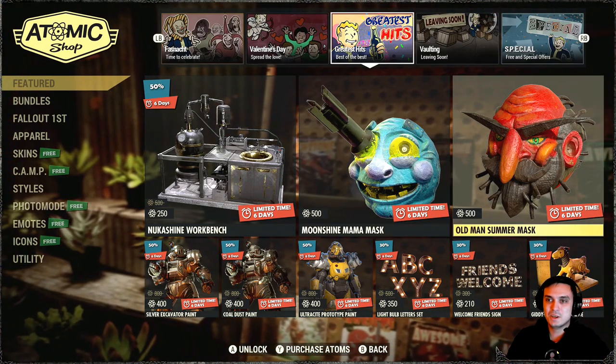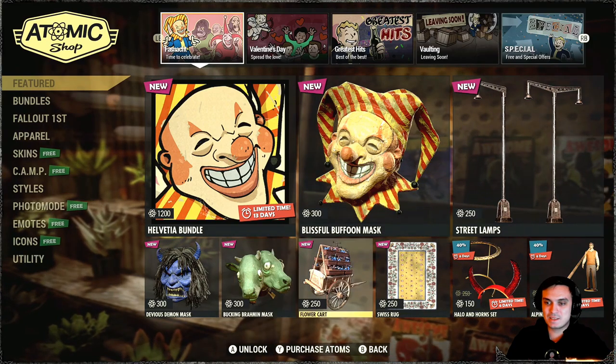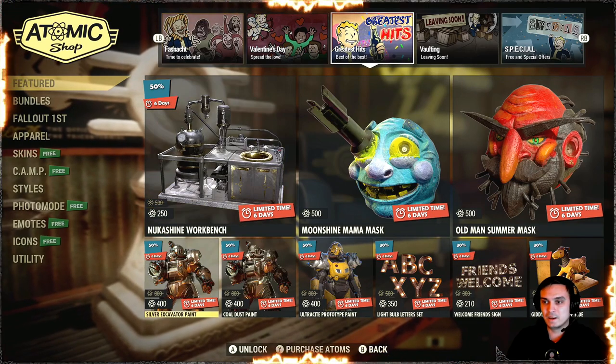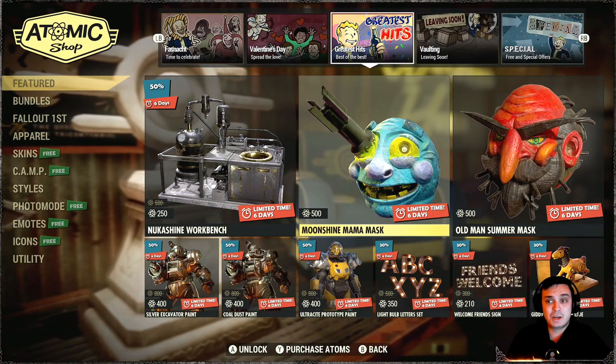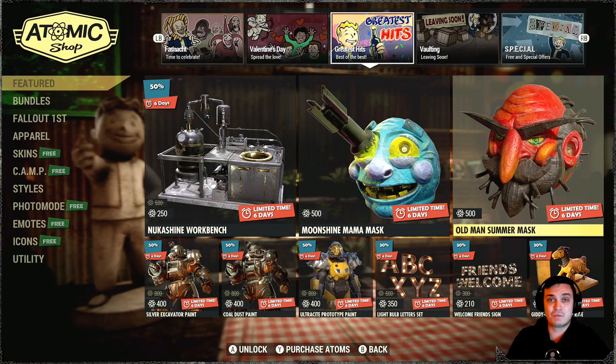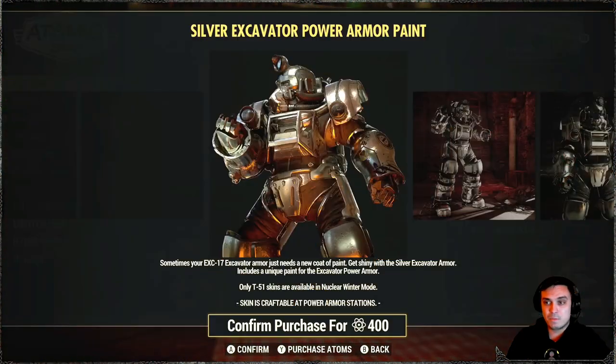Are you serious? You're offering right here a bundle with three masks and camp items for 1,200. And then you expect me to pay 1,000 for two masks. I really want these items, to be honest, just to display, but I'm not going to spend 1,000 atoms just for two masks. This is ridiculous.